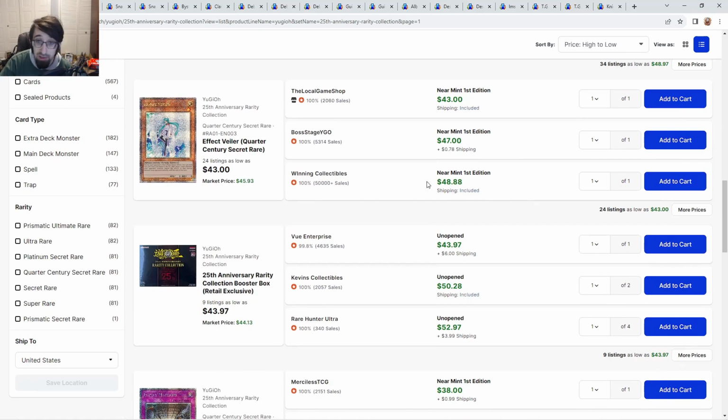34 listings. A Valor Core Century, $50. A lot of people want this for older formats especially, as Valor never really got the limelight outside of it. I mean, it took this long for it to get a secret rare, and we've had hand traps that have come out in the last 3-4 years that have had multiple secret rare printings, and Valor finally got a secret rare printing in this set for its very first time. So I think there was a big demand for it, and a lot of people weren't prepared for that.